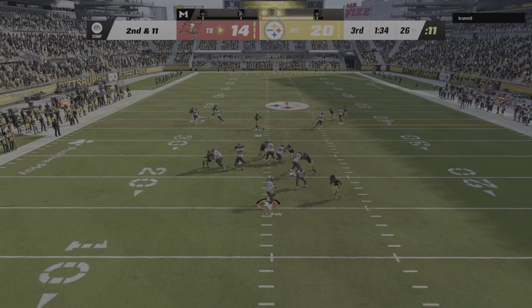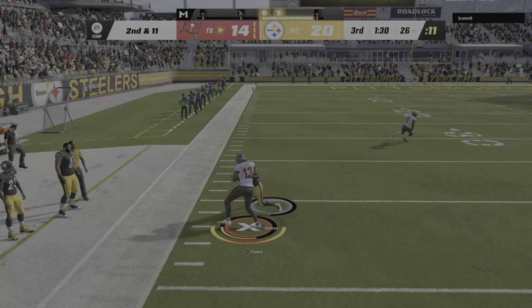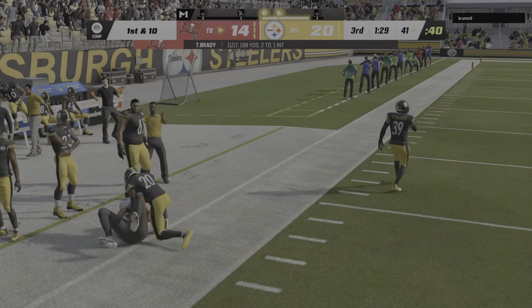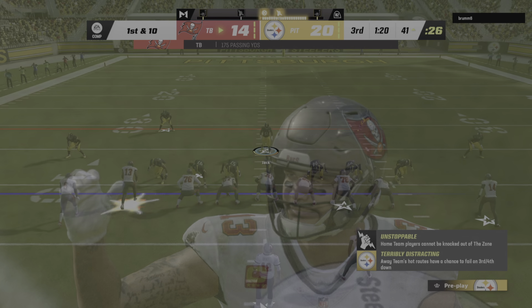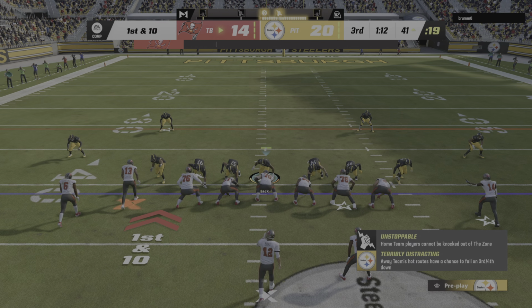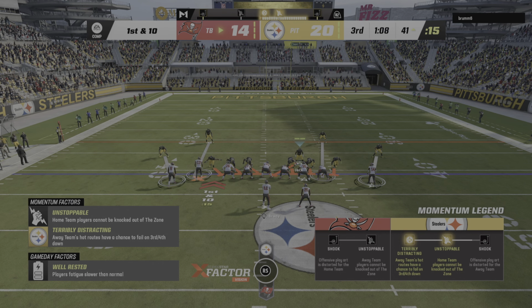On second and 11 now, Brady. He finds his target, it's Evans, and he'll be out of bounds just shy of the 40. A very nice pickup of 33 yards. So the big play gets him across midfield now for first and 10.